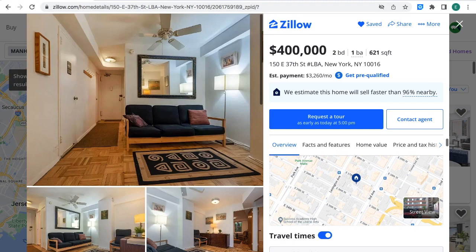In my opinion, this is a nice luxury condo. It would be a great investment opportunity. For $400,000, we're talking about New York, New York. Investment for a business or to live, definitely a great condo opportunity investment, in my opinion.